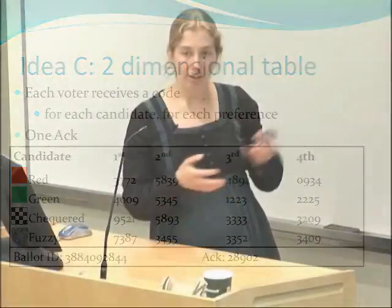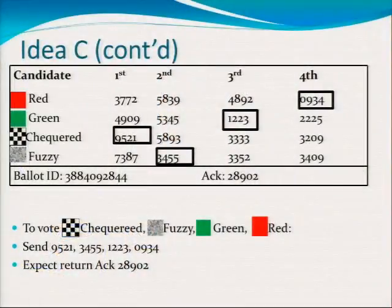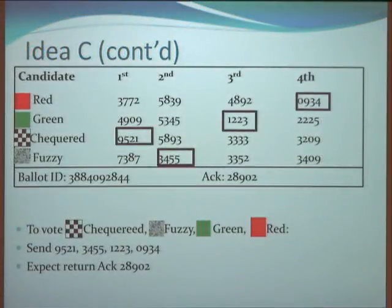Okay, so the second most obvious idea, which again would work fine for a small number of candidates, is just the obvious thing where you have a 2-dimensional table, right? So for each candidate, for each preference, there's a code. Say you want to vote checkered, fuzzy, green, red. The code for writing checkered as my first preference is this 9521. The code for writing fuzzy as my second preference is this 3455, and so on. And then it really works exactly the same way as ordinary code voting. The assumption is your voting client doesn't know any of the codes for expressing any other preference, and so you can be assured that it all worked.